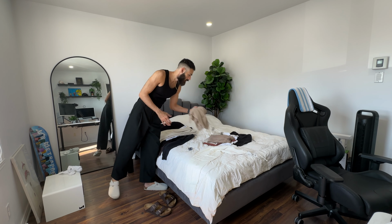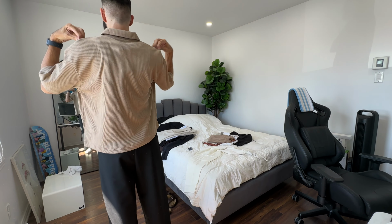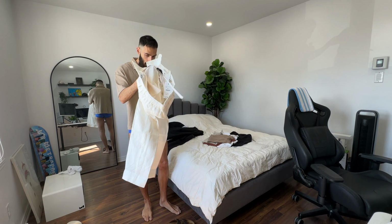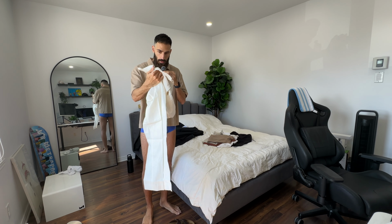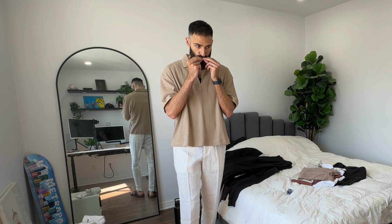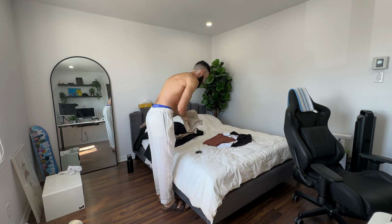Now let's try maybe this. Oh, that's good, bro. What are you saying, lads? So these are the only pairs of linen pants that I got, but I need way more linen in my closet for this summer. See, the issue with this one is I don't like how tight the collar is. I don't like when the collars are this tight. I wish it was a bit wider. Let's try these.